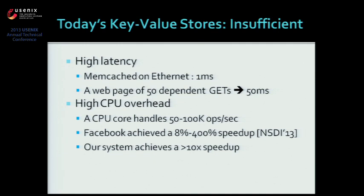Today's key value stores also incur relatively high CPU overhead. With today's processors, Memcached can only process 50 to 100,000 operations per second. And the effort required to improve this is immense. Facebook talked about putting in many man years of effort to get only an 8 to 400% improvement on Memcached operations. The system that I'm going to show you today gets an order of magnitude or better improvement across all operations.